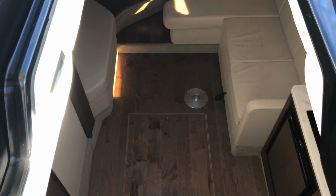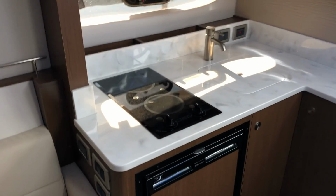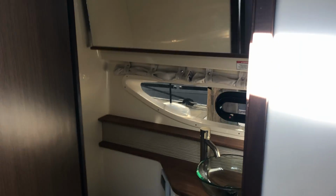Coming down into the cabin, you'll see hardwood flooring, queen size berth forward, sofa, sleeper sofa, galley with refrigerator, microwave, stovetop, tons of storage, large head area, nicely finished out with teak, and a separate stand-up shower.